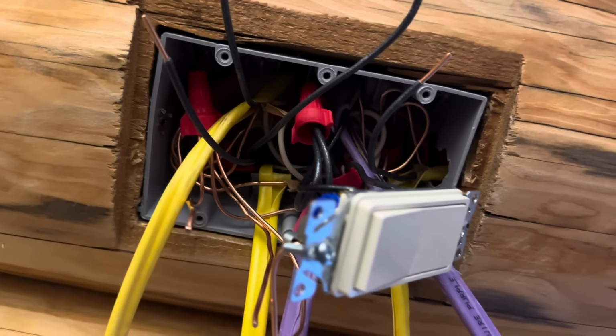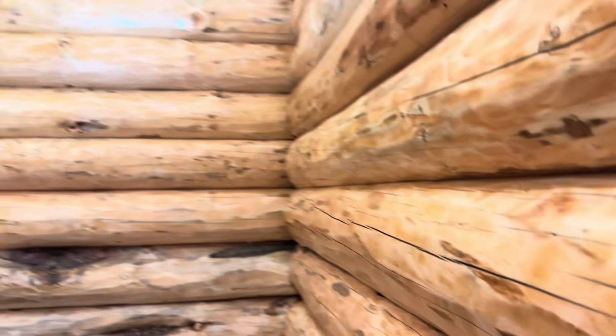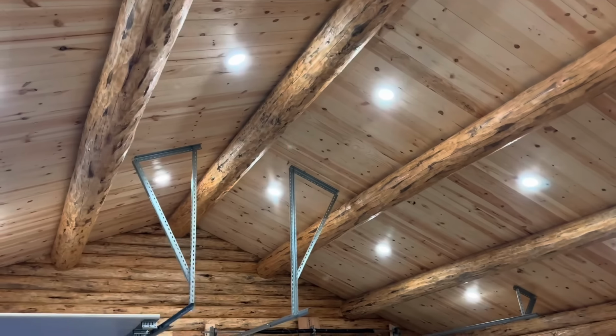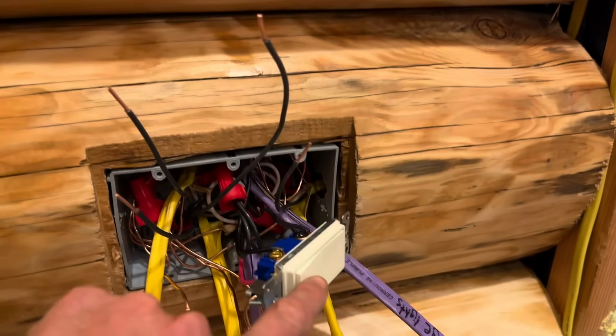Well, we hooked all that stuff up. We're gonna just check this three-way now to see if it works. All these lights up here. Oh, look at that. Whoa, everyone is wired right. Everything is working. Oh, that is beautiful. That is a beautiful thing. Now, let's just see if this three-way switch actually works.